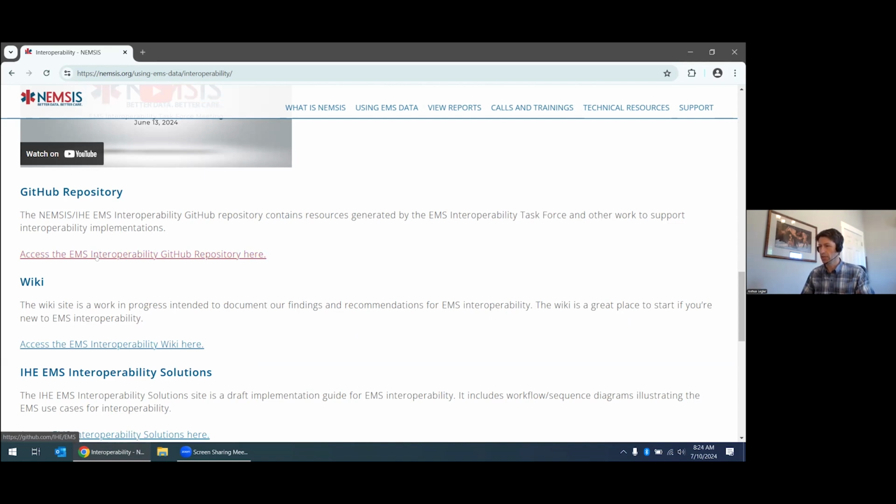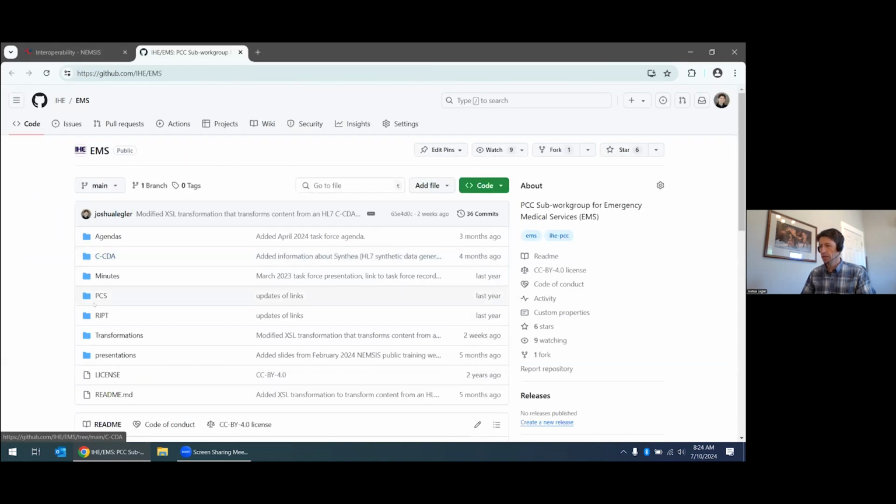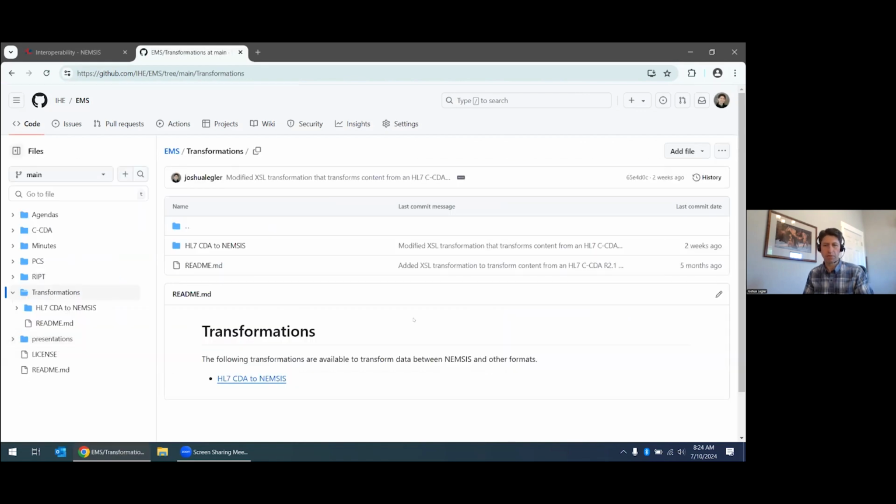So I'm going to go to the GitHub repository for the EMS interoperability project. I'm going to go into the transformations folder, which is the folder that will house multiple transformation resources as we build them to transform data back and forth between NEMSIS and HL7 formats or potentially other formats. And so right now we've focused on transforming from HL7 clinical document architecture to NEMSIS for the purpose of getting outcomes from a hospital after an EMS call.